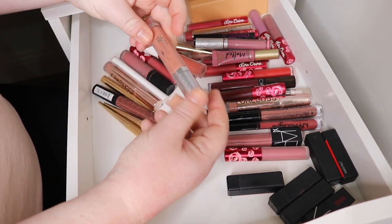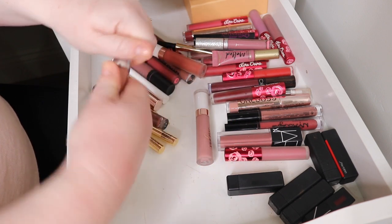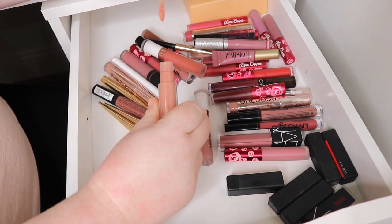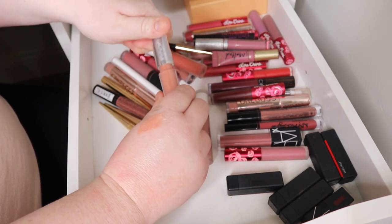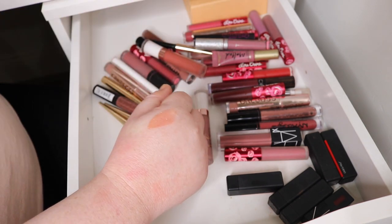Oh, here's another gloss. This is from It Cosmetics in the shade Perfect Nude. It's old, it doesn't exist, but it is so beautiful. I don't know how they did it, but this shade is just so beautiful on the lips, and it's a good formula. So I'm going to keep it and just use it in my own private time.